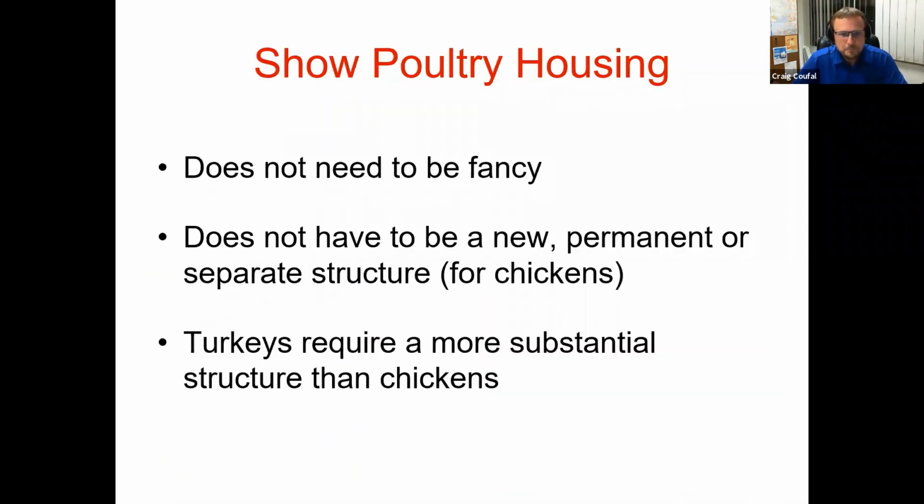We'll see. All right, a little bit on housing, just real quickly. Housing does not need to be fancy. You don't have to build the greatest chicken house in the world. Many people have been very successful raising their poultry in their garages. I personally wouldn't do that because I don't want to smell chickens every time I open the door to go outside. But some people do it, and they're very successful at it. I guess one advantage is you can peep out the door from your laundry room into the garage and see the chickens 24 hours a day. So maybe that's an advantage.